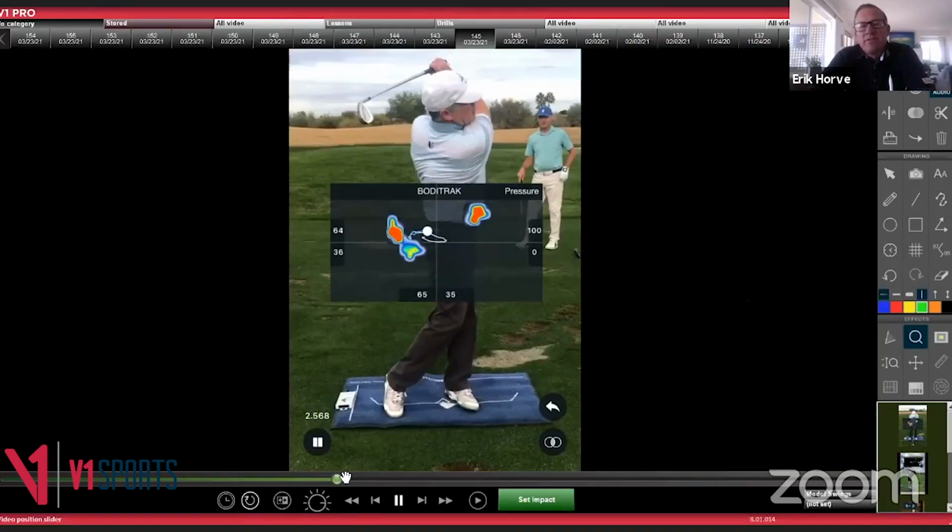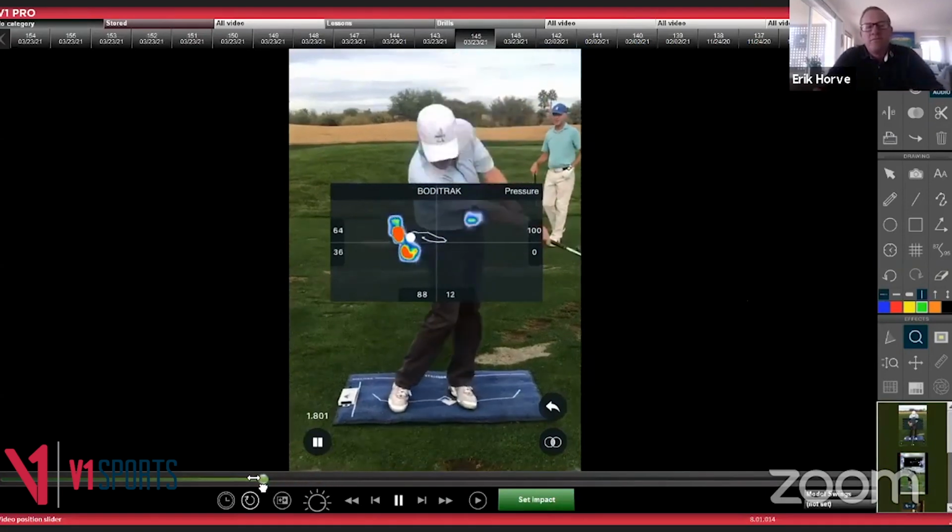I do have some players. I've got one young gun, Brenden Farney, that doesn't move off that line at all for his wedge shots. He controls his trajectory and spin amazingly. Wow. So let's go back and I'll go over some key points that Michael does so well.